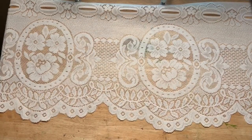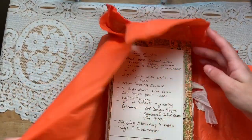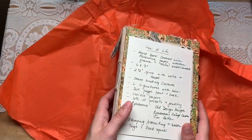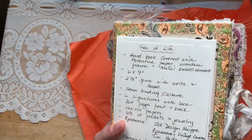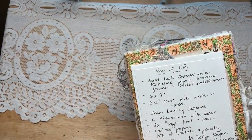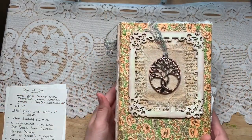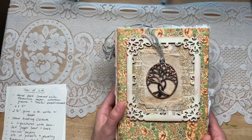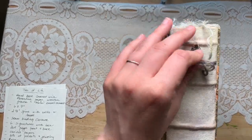One more book in the bottom here, and this one also feels huge. I don't know how she makes these so fast. Tree of Life. Hard book covered with Florentine paper, wooden frame, and metal embellishment. 6 by 9. I'm really excited to see this. Look at that. Tree of Life. How pretty. Look at that spine.